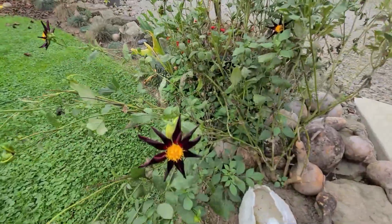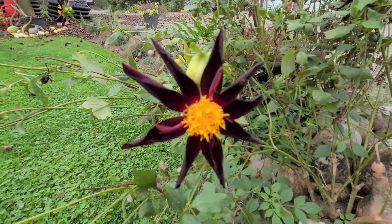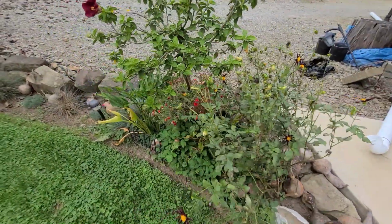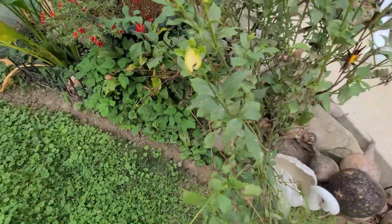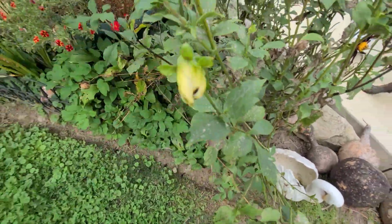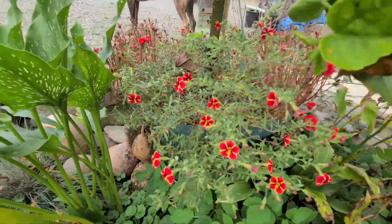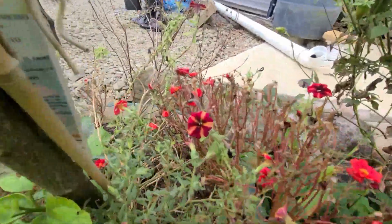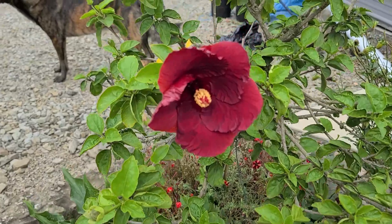Over on the corner we still have a couple black dahlia blooms, and you can see that little red flare it gets. I like it, but it's not the showiest dahlia, so it's not going to go back here next year. It is just starting, well, I guess the leaves are kind of dying off. But down below we have portulaca still blooming, we got the coral bells blooming, and even some petunia in there, still going strong.